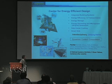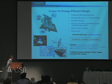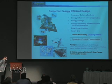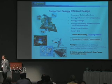On the top left, you're seeing an integrated building. This is courtesy of our partners from the United Technologies Corporation. You're seeing a building within which people are moving around, air conditioning, cooling, heating, lights, data centers. Everything is working together to make our life hard in the context of energy reduction.